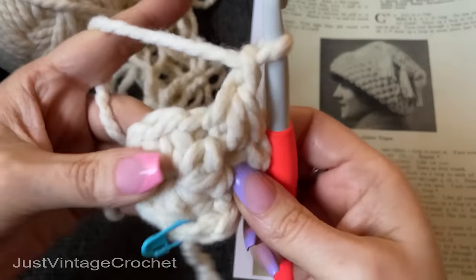Okay, so I am on round six now. I will be back whenever I get to round 11. But these are very simple. Just draw up a loop in each of the next two stitches. Basically, we're working two single crochet together every two stitches.